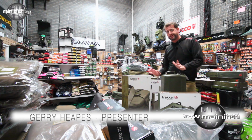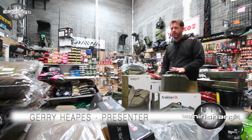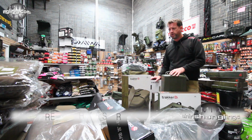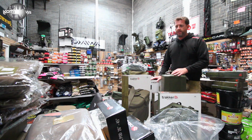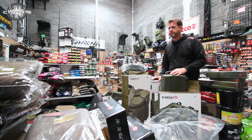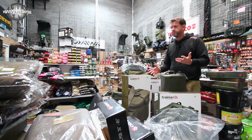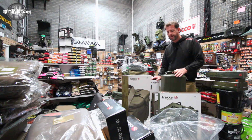Today we're looking at this. This is the Trakker range of equipment. Trakker have been a long time company. They started their life off in the UK, predominantly as a carp company, building shelters and bivvies. And they've expanded the business into one that encompasses pretty much all specialist angling, whether it be pike, bream, tench, whatever your specialist needs are, there's something going to be in the range from Trakker.